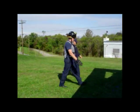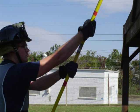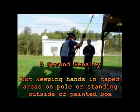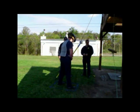The final stage simulates pulling a ceiling with a pike pole. The pole is connected to a 30-pound weight on a pulley. Keeping your hands within the marked areas on the pole and while standing inside of a painted box on the ground, you must complete 30 full arm extension pulls with a pike pole. Failing to keep your hands within the taped areas on the pike pole or standing outside of the box will result in a 5-second penalty for each infraction.